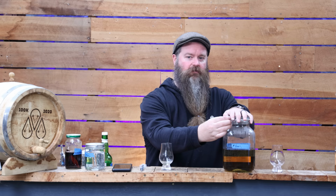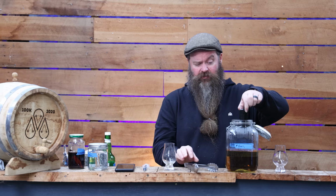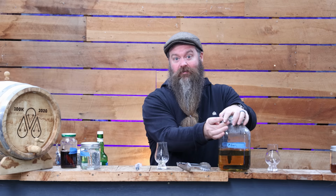Let me get some tongs, a hammer, and a chisel. I will be right back. Let's get you out of there. You know what? Actually, now that I say this, I think the plan was to try and get this to age relatively quickly, and that's why I had so much oak in there. All right, we're going back in with probably even less than a quarter of what was in there to start with. And that, once again, is going on the Let It Ride shelf.